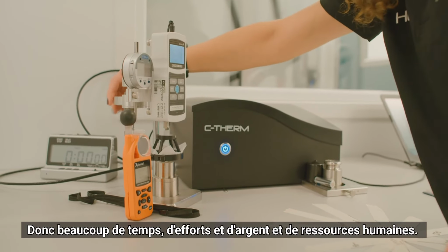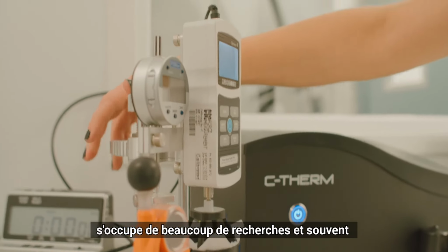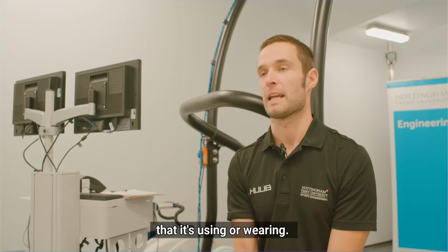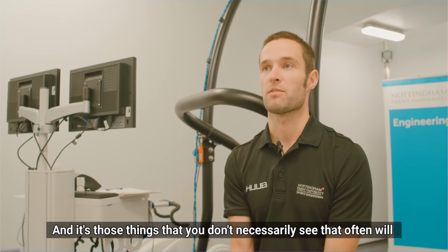So yeah, a lot of time, effort, money, resource goes into a lot of the research, and often that comes out in really small tweaks to equipment that an athlete's using or wearing, and it's those things that you don't necessarily see that often will make you faster.